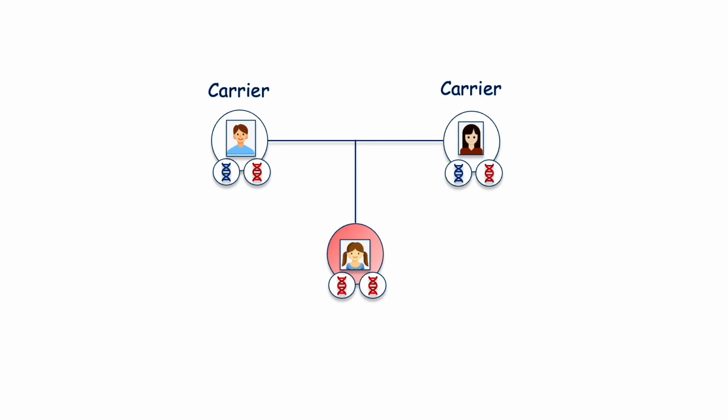A carrier does not have PKU, as the remaining working copy will still allow the PAH enzyme to be made and function normally. However, a carrier can pass on 1 non-working copy of the PAH gene to their children. If both parents are carriers, there is a 25% chance for each child to get PKU.